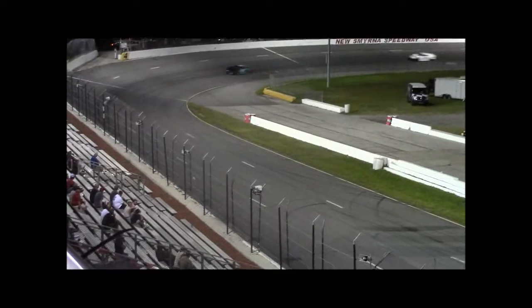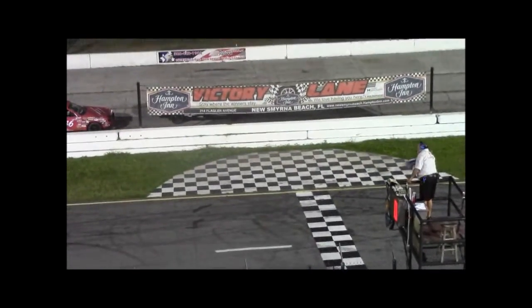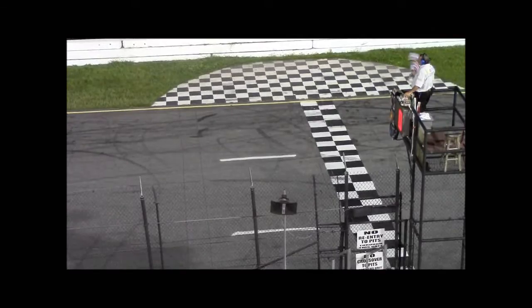And here he comes, ladies and gentlemen, coming out of turn number four to the checkered flag. Ted Vulpius will win his second feature race of the year for the Mod Minis and become the division's first repeat winner of 2016.